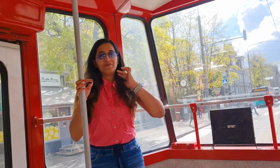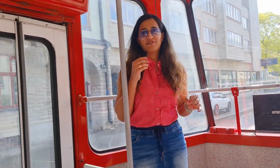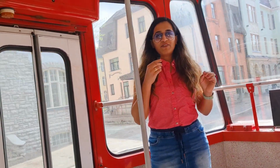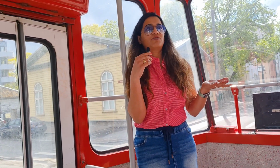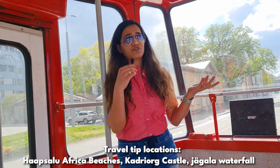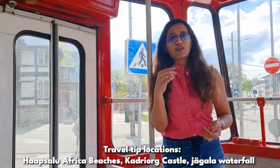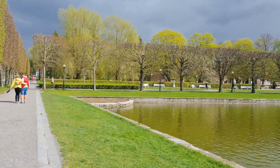When you are in Tallinn, always travel by the tram. The trams here are very well connected, they are fast, and they take you to almost all points in the city. They are also very cheap. So a one day ticket is just €4.50 and a 3 day is €7.50. I think it's a very cheap deal, because with that ticket you can travel all of Tallinn, also to the outskirts of the city if you want to go to Haapsalu beaches or Kadriorg, where we are headed right now, also to the different waterfalls here, like this Jagala waterfall. You can go there too.